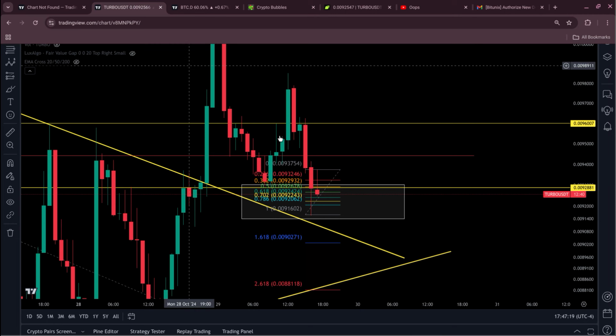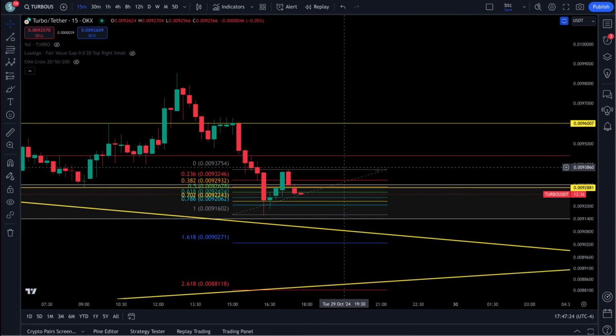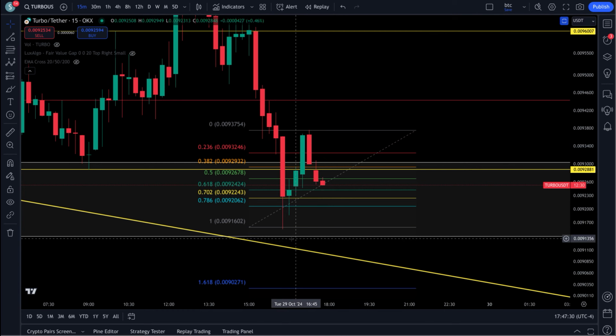As far as Turbo goes, keep an eye on this inside here. On this smaller time frame, like the 15-minute, put a fib on that thing, especially if you're over in Discord with us.